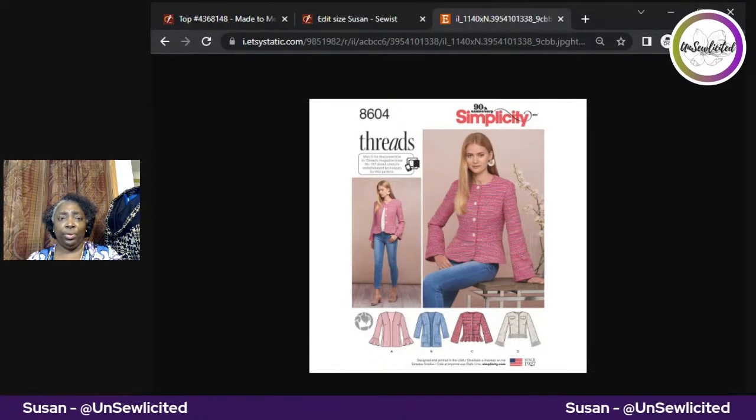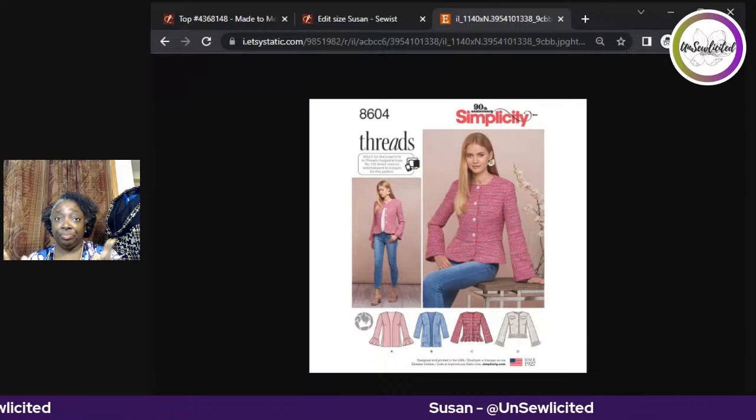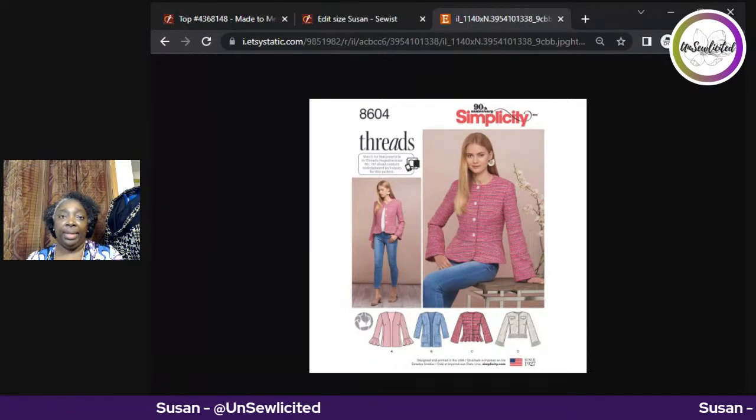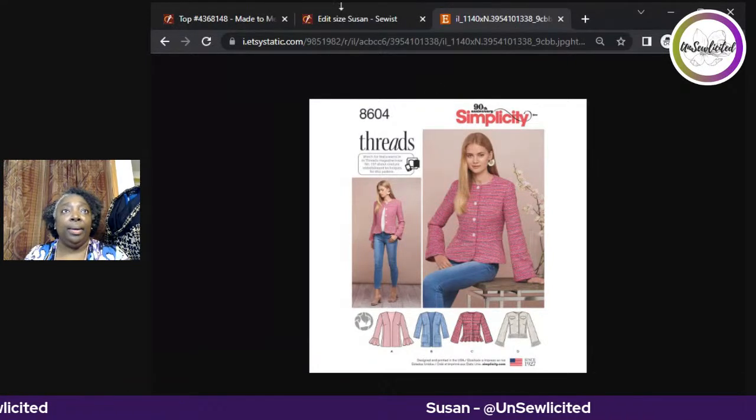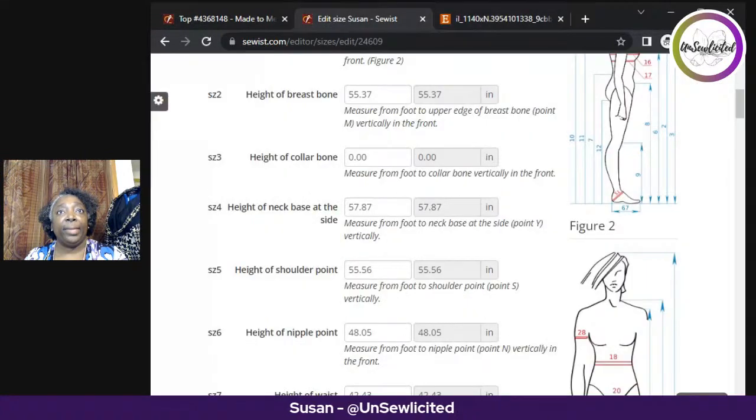You can do that even before you purchase the made-to-measure pattern. Unlike a commercial pattern, where you have to buy it and examine it at that time, you can do that before you purchase it. So now, let me get back to the measurements.